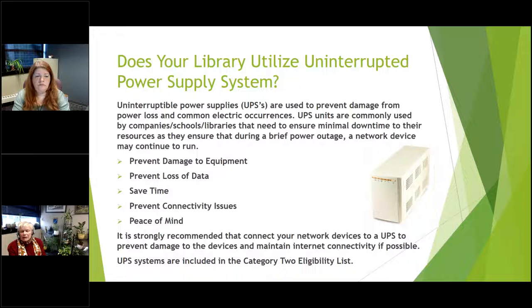And I can remember being out in Western Nebraska in some of the libraries, and you could have the flicker of the lights and things. So my question, if you would be willing to raise a hand or make a comment about it, is if you've got a UPS or multiple UPSs in your library for this type of power supply protection. Or if you don't, or if you're not sure.